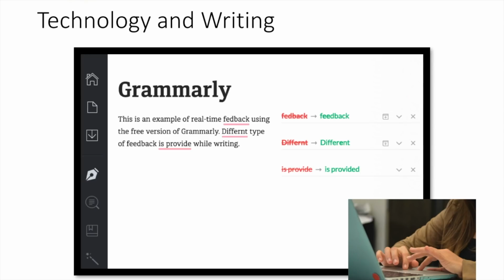We will also take a look at some of the many tools that are available for students as they write. This one is one example called Grammarly, which is a tool that makes corrections for students on their writing. You can see in the example how Grammarly has identified spelling errors, as well as grammar errors in students' writing.